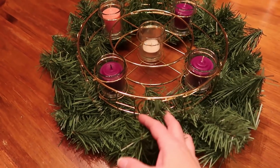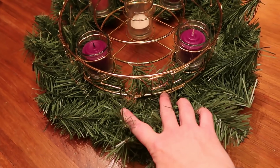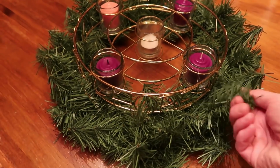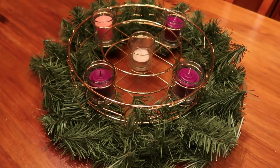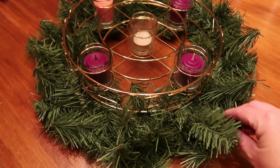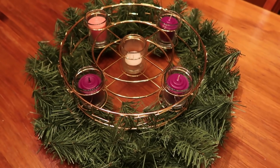Anyway, I found this at Goodwill a couple of years ago, I think, and it has the words along the side. It's hard to see, but it says hope, peace, love, and joy. This is just one of those cheapy Walmart wreaths. I do think I'm going to try to get this year, I just thought I would try to make it look a little prettier.